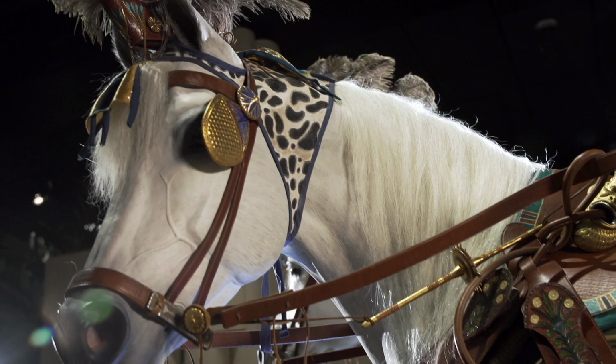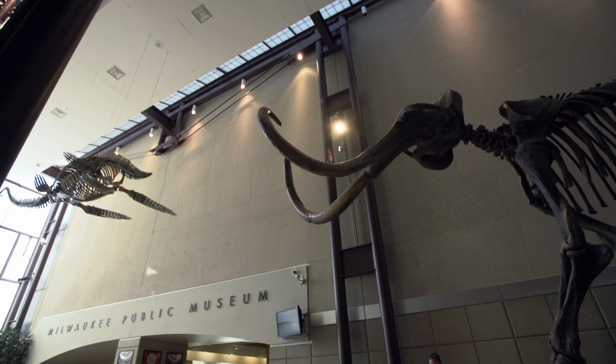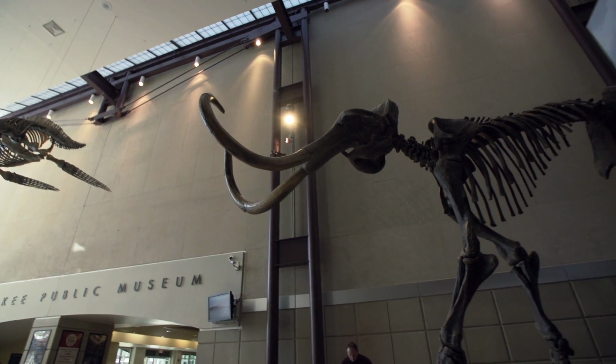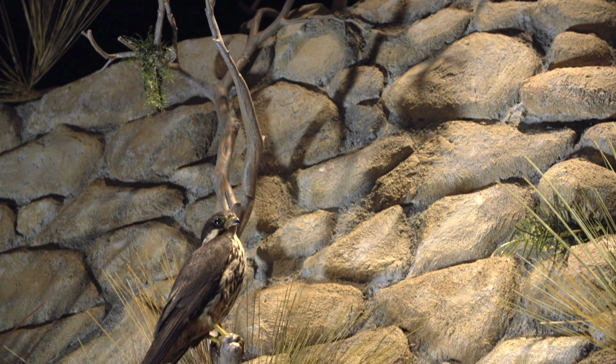I love my job in that it is never boring. Every single exhibit that we do, every single project that we do, I'm always having to learn something. The museum has millions of objects in collections. Many of them are in storage, but this is our chance to bring those objects out to light for the public to see and enjoy.